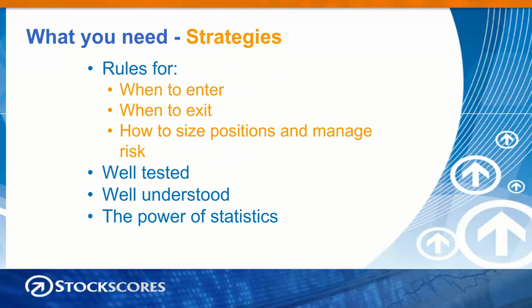So let's talk about the strategies. I will teach my students my strategies. Strategies should have rules for when to enter, when to exit, how to size your position, and manage risk. Those strategies should be well tested across many different market conditions. They should be tested over a large number of trades. You should understand, even if you're using one of my strategies, the theory behind it so that you are making those trades with an understanding of why they are working.